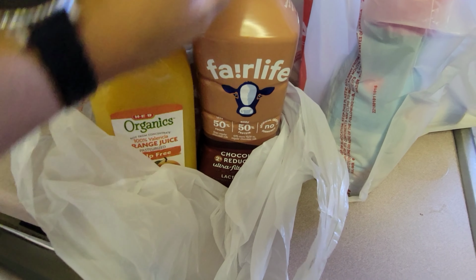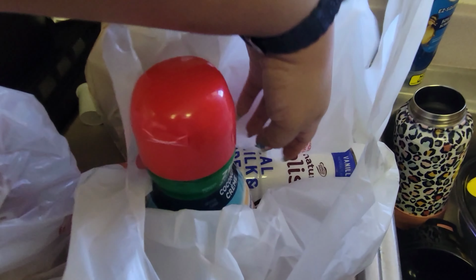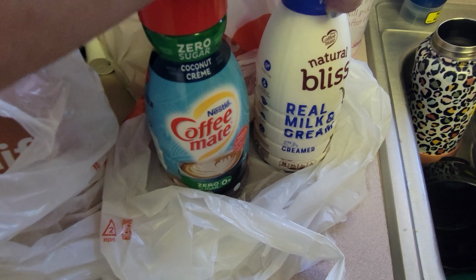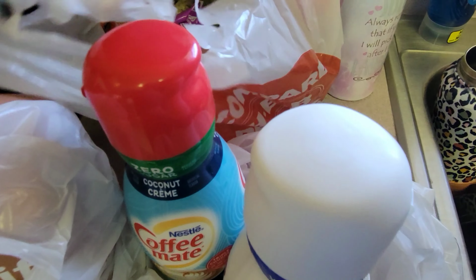I need to unpack my groceries and show you guys my haul. I got some orange juice for the boys, some chocolate milk for the kids. I got two different types of cream. My husband likes this one because it has zero sugar in it. With this one, I don't add sugar in my coffee, and I like the flavor of that one.